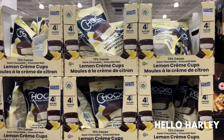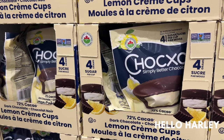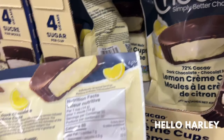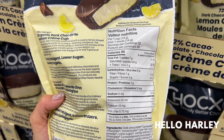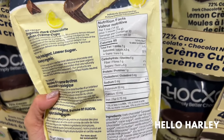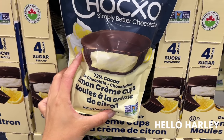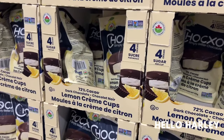Okay, I personally love this brand, the Costco brand, and they usually have a coconut one, but the calories on this are not bad. So 1 cup, 80 calories, 7 fat, 6 carb, and 1 protein. For a chocolate, it is not bad. And this is a new flavor. I'm going to grab a bag and try it. And it was $13.99 for this.